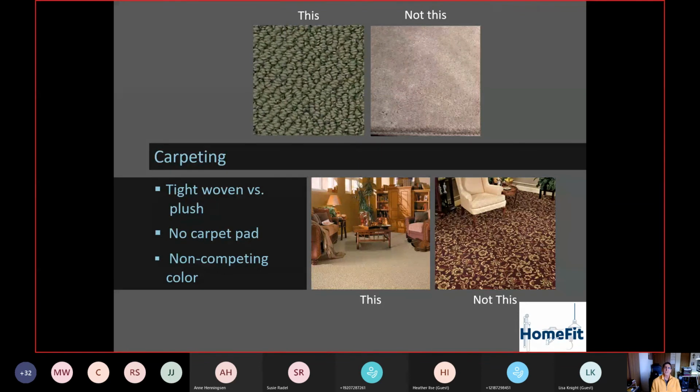We did this for my parents' house, and again, my mother had no difficulty using her walker. Now, if you go with a tight woven carpeting, you want to make sure you do not have a carpet pad. If you put a carpet pad in there, all you're doing is adding that cushion, which adds more friction if you're using a walker or a wheelchair.